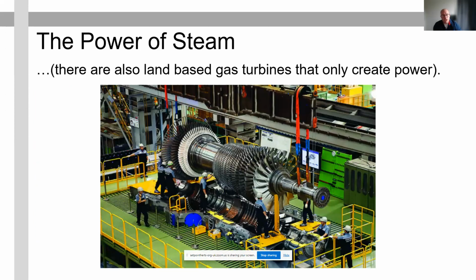There are also large gas turbines that are used in power stations across the world. You can see one there. You can see the people standing next to it. It's a very large item. And again, that uses the same principle as the aeroplane engines. It burns gas to create power, electrical power in the power stations themselves.